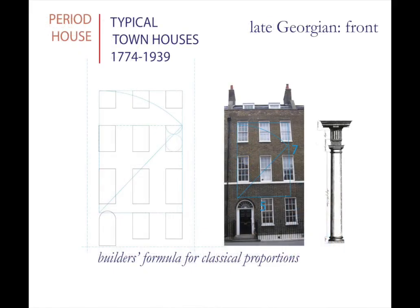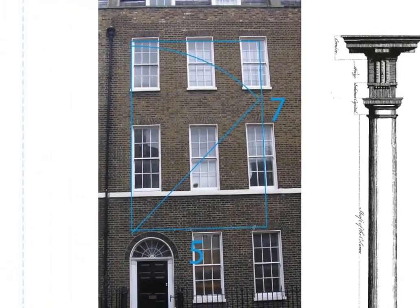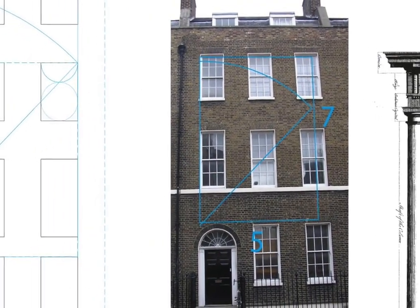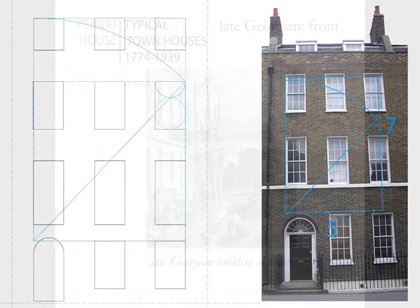Builders could apply classical proportions to the front of a large terraced house. Builders could use the Act to build houses of any of the rates. They turned the design of the large house into a formula based on the golden rectangle, roughly 7 by 5, like an A4 sheet of paper.